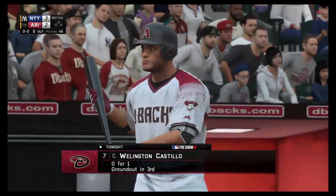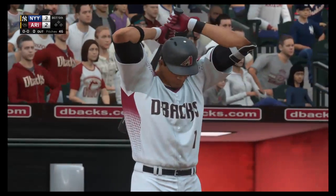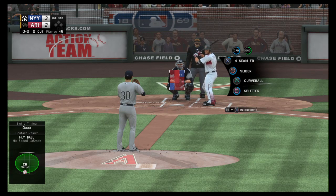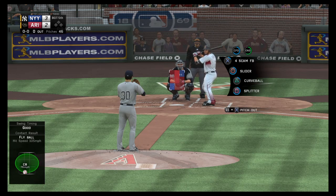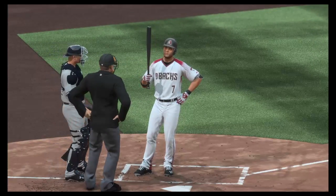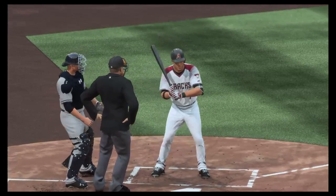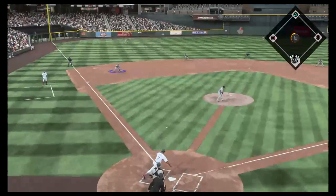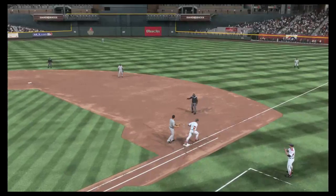Leading off the inning, Wellington Castillo, and they'll need him to get something going here. And right here is an important time for them to climb back into this one. They definitely want to even this one up sooner rather than later. Chopped weakly to the left. Gosselin's going to have to hurry. Throws in time, and that's out number 1.